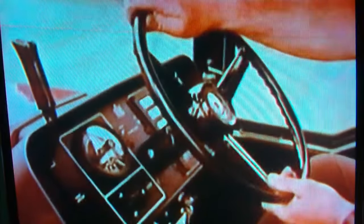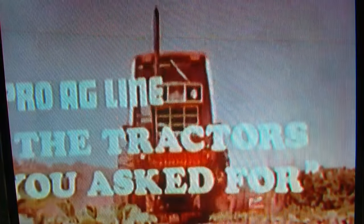Equipped with an all-new Quiet Ride Control Center. Big horsepower. And extended fuel capacity. New simplified serviceability. New wet brakes and differential lock. And numerous other new design features. Completely redesigned to give you the tractors you asked for.